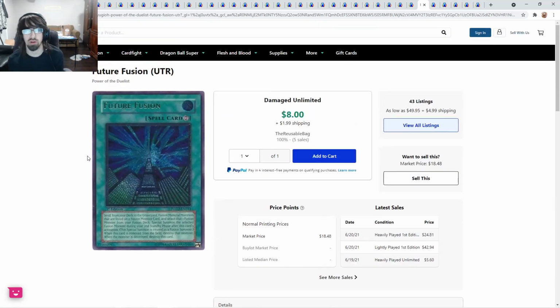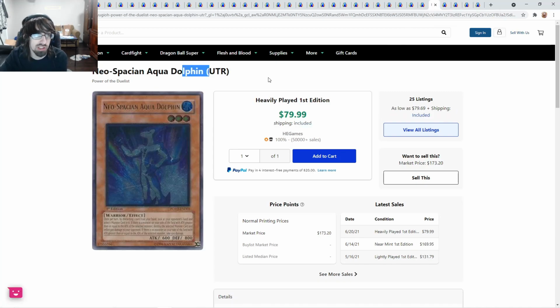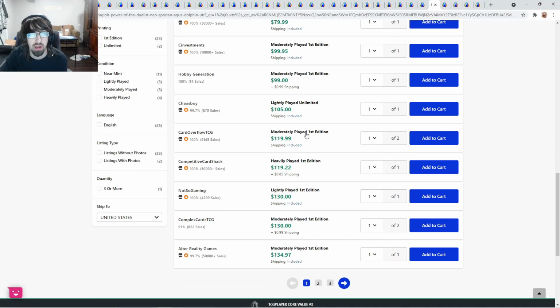If you guys want old ulti, right, from a GX core set that you think is a good investment, look no further. I just highlighted it for you. Neospatian Aqua Dolphin Ultimate Rare here. Lightly played are $105. First ed lightly played are $130. Not bad. I mean, I remember this card was always used.